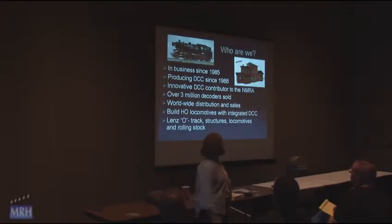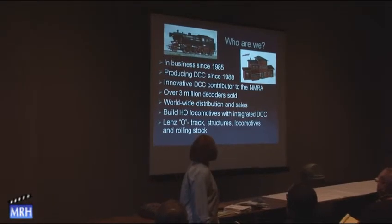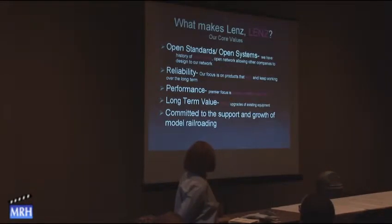You don't have to be a Lenz necessarily. What we do, we're not getting old. 85, DCC since 88. It's really getting there. And our newest feature, of course, go ahead, Stan, the O-scale thing. Some of the things we believe in.